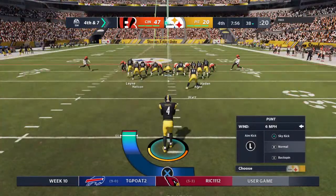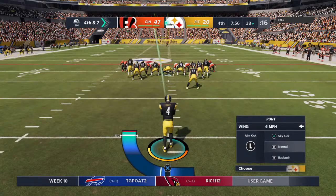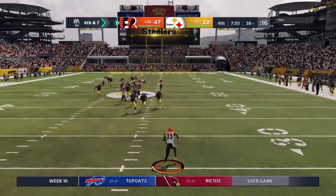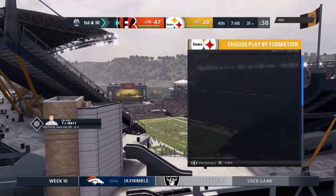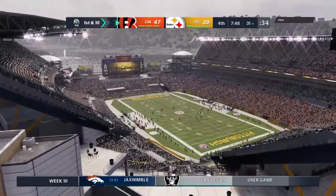Here's Dustin Colquitt now. And surprisingly, this is the first punt of the game for either team. They only punted twice in the win last week as he gets this one away. Not good at all. Punt him just 24 yards there. And the Bengals will take over here 1st and 10 at their own 31-yard line.